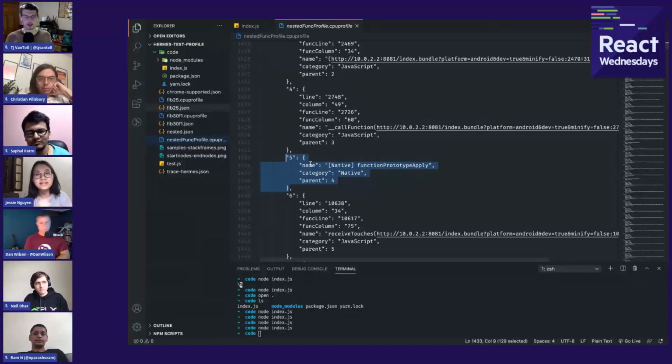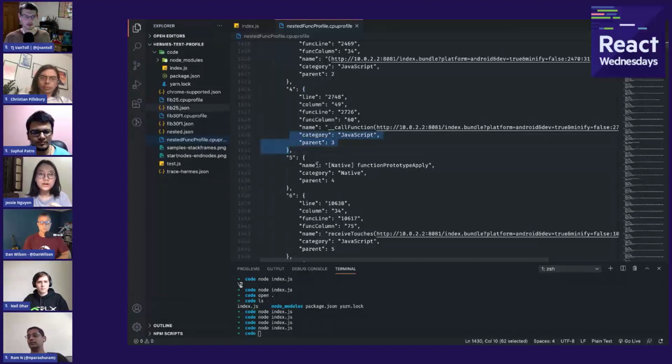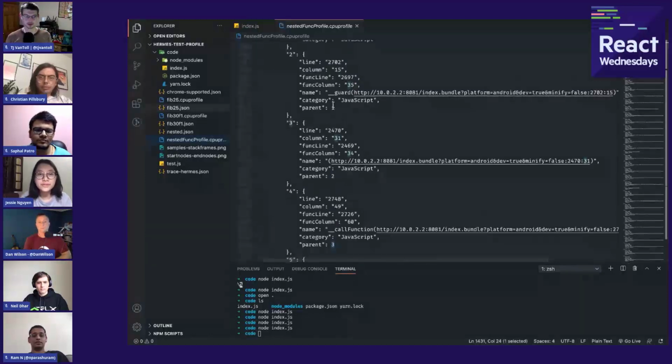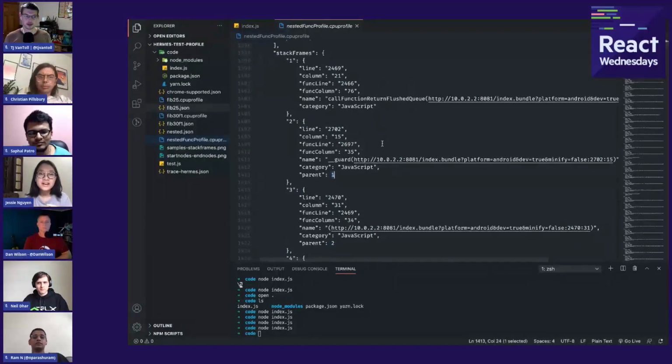It has information such as the name of the function, the category it's in, whether it's native code or JavaScript or a node module. And it also gives the parent of that stack frame. You can see here that 5 has a parent of 4, and 4 has a parent of 3, and 3 has a parent of 2. So it's basically a tree structure, which tells you which function happens first and which happens later.